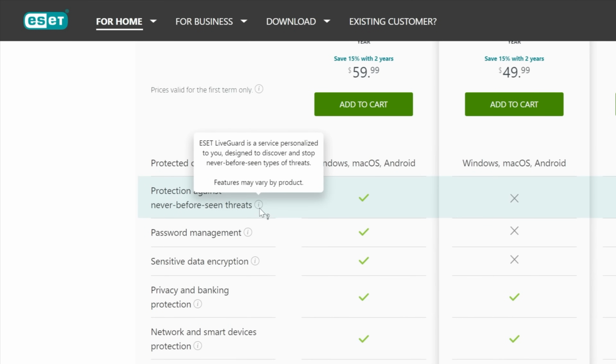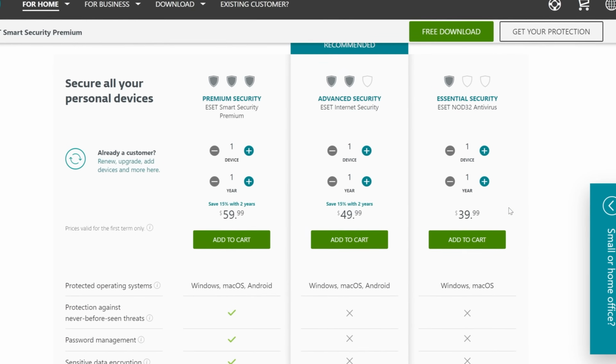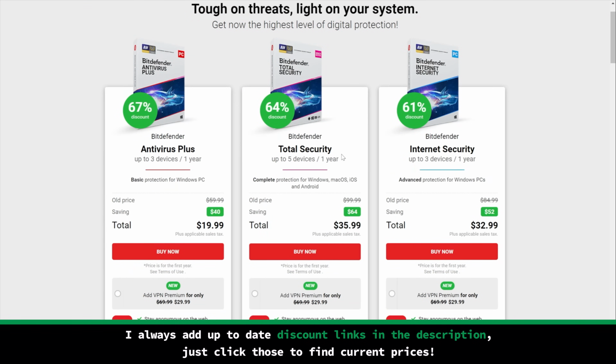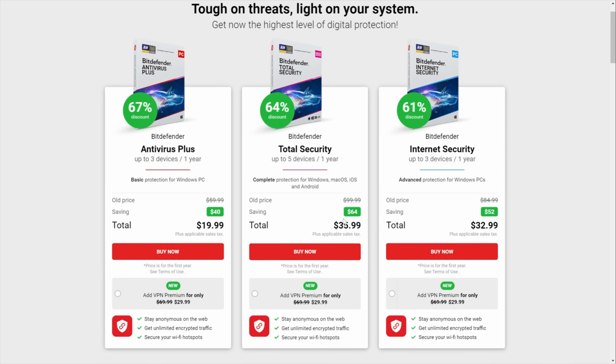Personally, I think every plan should contain this feature, but I can't tell them how to run their business, now can I? What I can tell you is that compared to the market, Eset isn't on the cheap side. These initial prices are just for 1 year and one device, while let's say Bitdefender Total Security Plan has most of the same benefits, covers 5 devices, and costs much less. I'm just saying, consider your options and your budget.